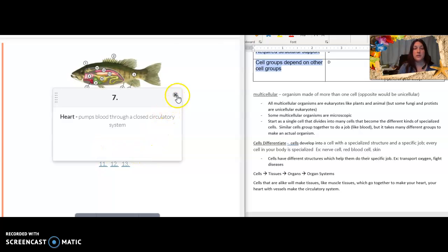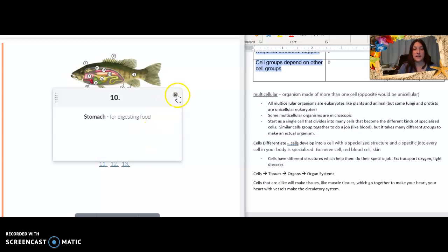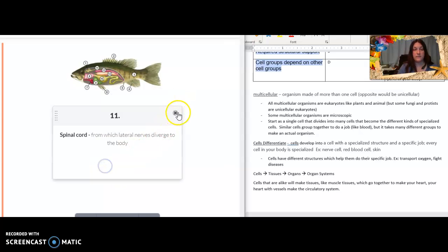The heart pumps blood through a closed circulatory system. Gills lined with blood vessels absorb oxygen from the water. Liver, like you have, for storage of food reserves or for processing food. The stomach, like you, for digesting food. The spinal cord, from which lateral nerves diverge to the body, just like yours. The kidney maintains water balance. Again, you have kidneys. And the swim bladder.